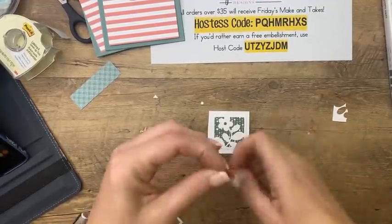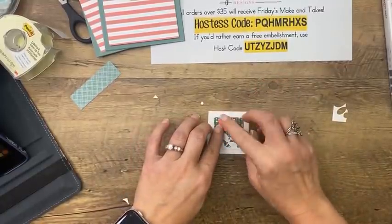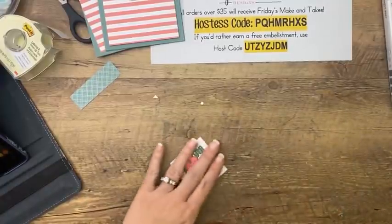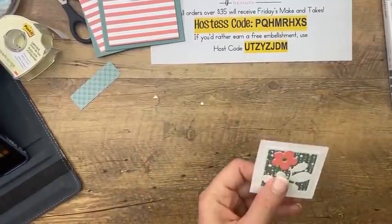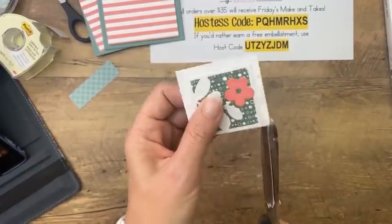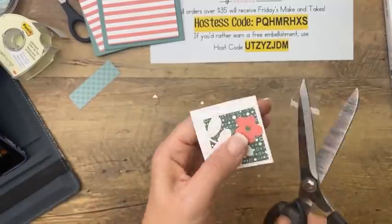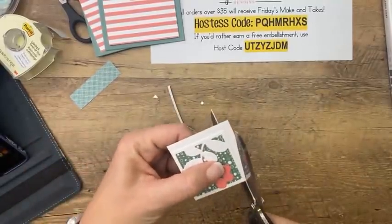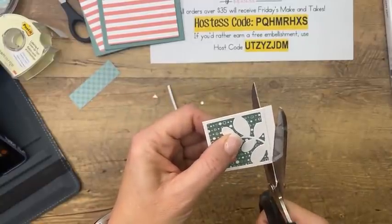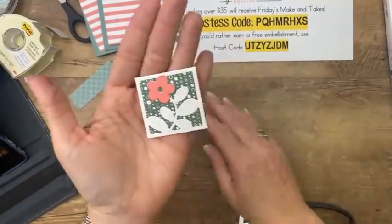Okay, come on, get that adhesive off, and there we go. Okay, so now we need to cut this out, and I could use my trimmer, but I think I'm just going to use my scissors. I'm just going to cut around that frame. I'm using my good scissors, and I can feel the sticky sticking to my scissors. Yikes. I'm going to have to clean them right away. There we go. Isn't that adorable?